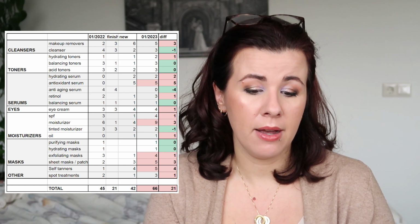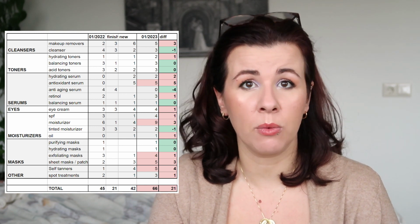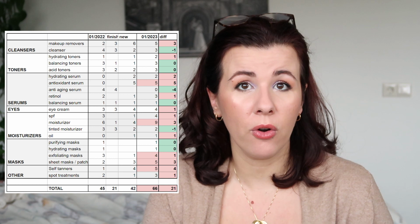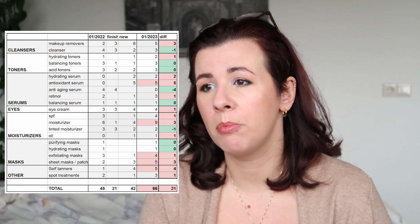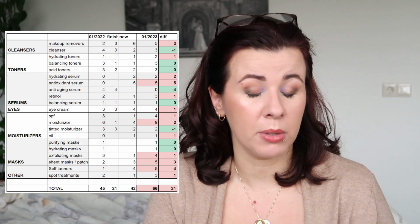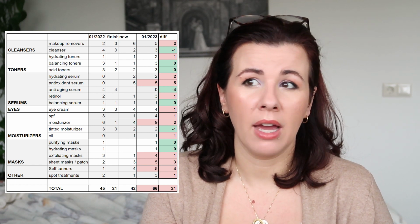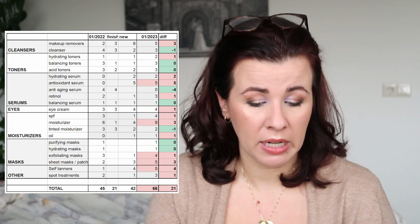Then masks, I did quite well. I didn't really buy any masks this year. I have 1 purifying mask from Paula's Choice, 1 hydrating mask, the one from Origins. Then I have 4 exfoliating masks, from enzyme peels to AHA and BHA exfoliating masks. And I got 1 more from last year. I got an NPR from YESSTYLE. And these I'd like to use more of because they've been there for a long time, so I need to finish them. But it's also nice to have a mask when you need it.